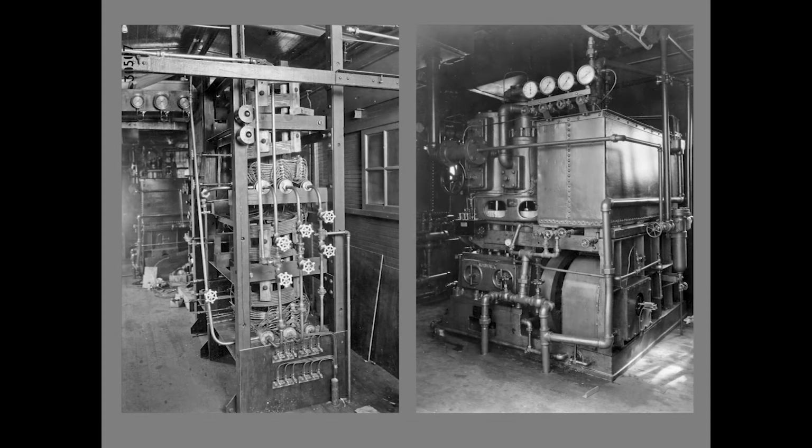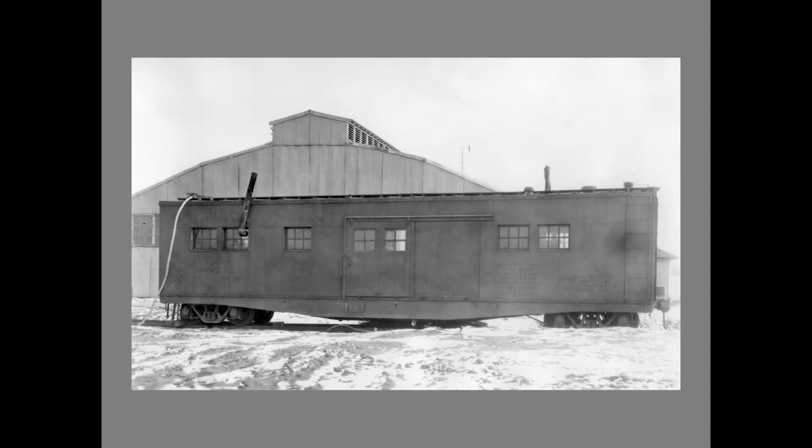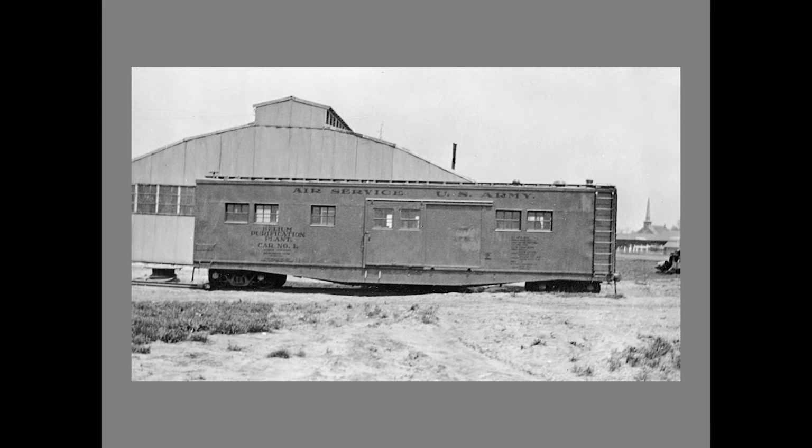Here's some of the equipment in the car that cools and compresses the contaminated helium, removing the impurities and venting them to the outside. Pictured here at McCook Field in Ohio, which later became Dayton Army Airfield, these cars were assigned there. We have no evidence that they were ever moved, but then again we have no evidence that they were not moved. There's just very little record to support any movement of these cars from one spot to another. We do know, however, that the technology worked, and all of the naval air stations had a helium purification plant that was built on site, so they didn't have to have rail cars to do that.